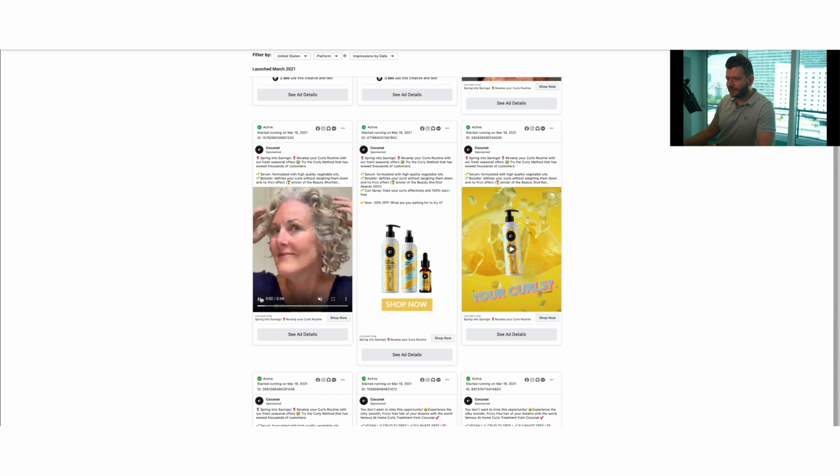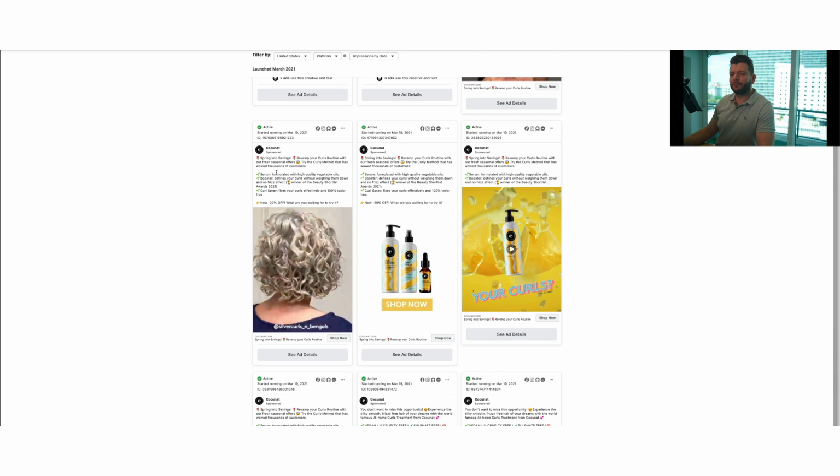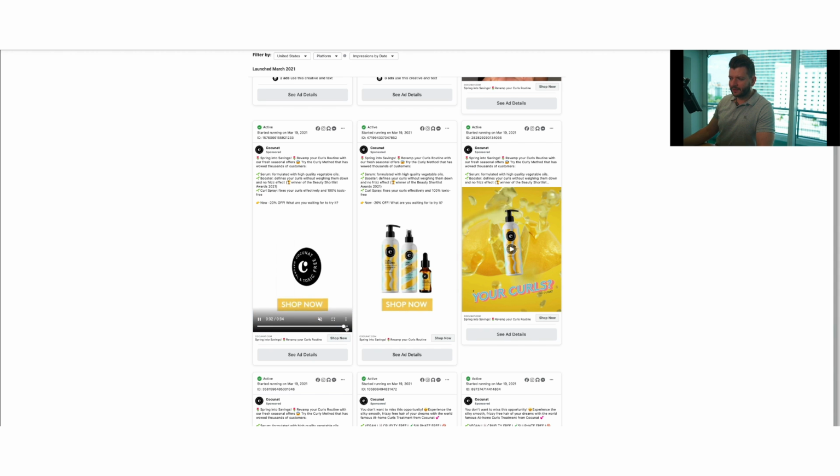Here you can see they've used different avatars, right? This is also what we've done. What would be the different types of people that would buy the product, right? You can see they've used some older people, younger people, showing how to use the product with captions and without. This one doesn't seem to have a lot of captions, only a call to action at the end.